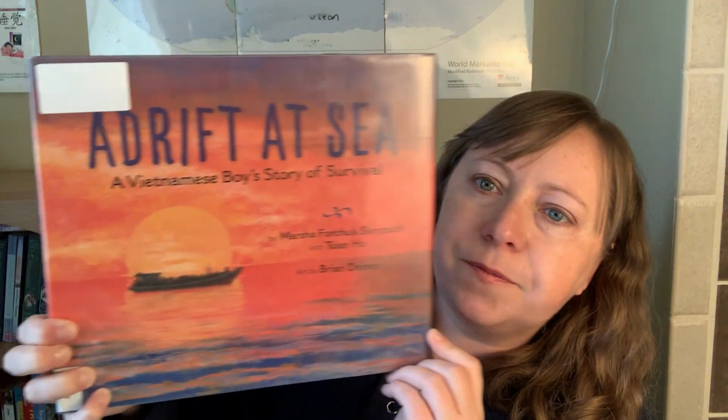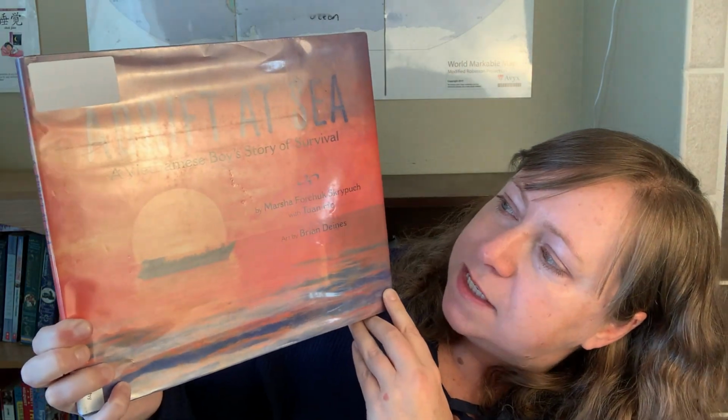Adrift at Sea, a Vietnamese boy's story of survival. It is 1981 in the middle of the Pacific Ocean. A fishing boat overturned with 60 Vietnamese refugees. They have something covering here, so I don't know what it says. The motor has failed. The hull is leaking. The drinking water is nearly gone.